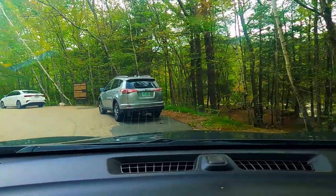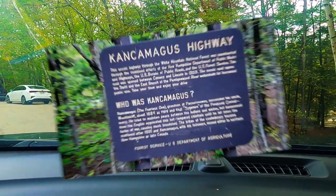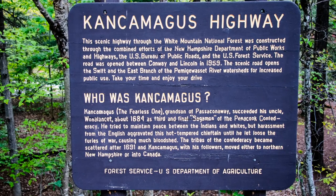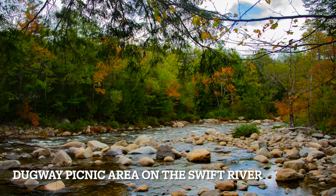This is our first stop of several that will make a beautiful picnic spot along the Swift River. The trail to the boulder-filled river, along with the colorful fall foliage, was an easy and enjoyable hike.